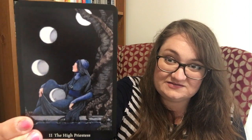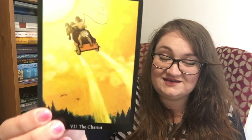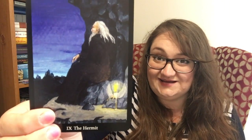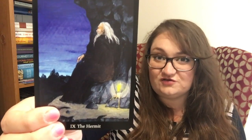This is the High Priestess, who again is recognisable, but it's more about the emotion of the card that helps us interpret it rather than the symbolism. The Chariot is a little bit different from the traditional card, and it shows a chariot riding off into the sun. The Hermit, the colours are quite beautiful. She's done really well with using colour. The colours that she's chosen and the way she's used them is very evocative.